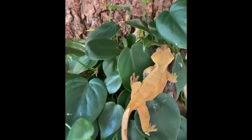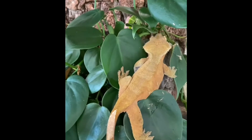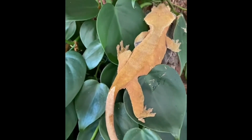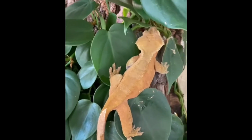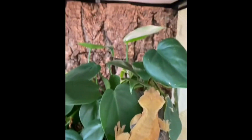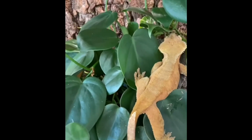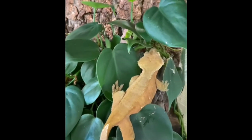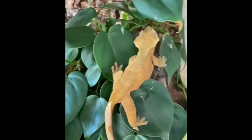So boys and girls, crested geckos are cold-blooded animals, and that means that they cannot regulate their own body temperature. So we have to help Gizmo by putting this little lamp up above at the top, and we also have a heat pad underneath the bottom. And we've made this vivarium. This is what she lives in. It's called a vivarium.